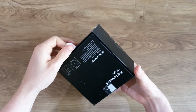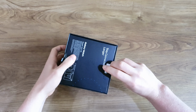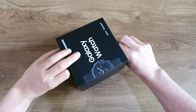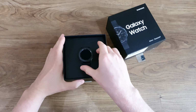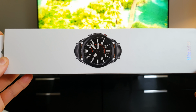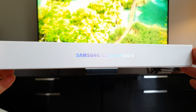If budget really isn't an issue for you, I would still go for the Galaxy Watch 3, purely because the design is so much nicer, it's much more comfortable on your wrist, and I do like having a bigger screen. One thing I really did dislike about the original Galaxy Watch was how bulky it was on your wrist, and the Galaxy Watch 3 has sort of fixed that. But again, a couple of small design tweaks don't really make it the ultimate upgrade from the Galaxy Watch.